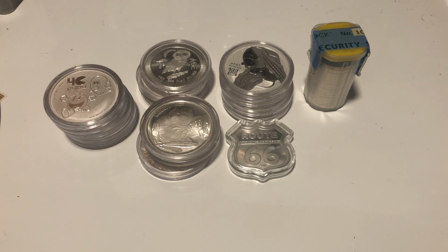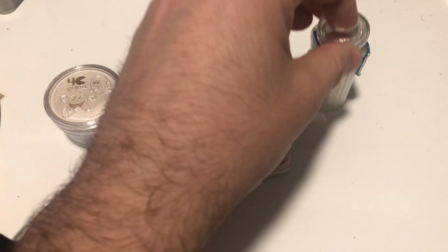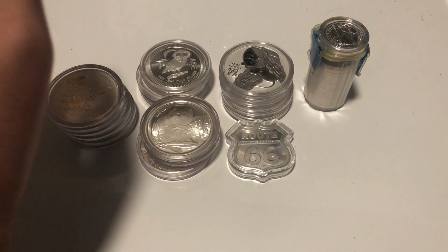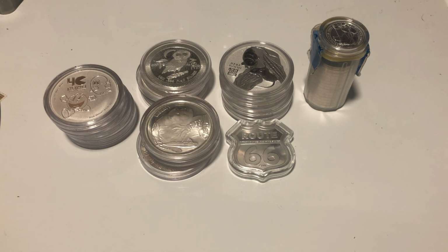This here is what I call specialty silver. So this is shipwreck coins. I probably should have put this one here. By the way, Cyclic Kid, you need to claim this. I can't chase you. You've got to come to me. I can't give it to you if I don't have your details.